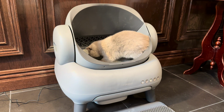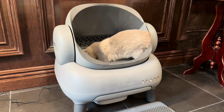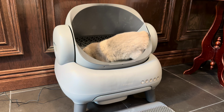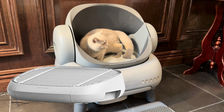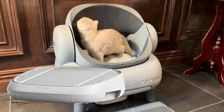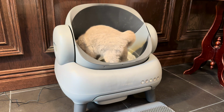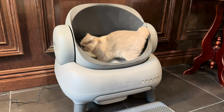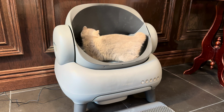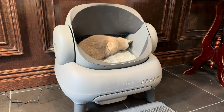With the open top being such an important feature to me, I really have no complaints in the size department. The higher entry point may be more difficult for elderly cats that may have trouble climbing. They offer an additional step that you can purchase, but for most cats the height is fine, as jumping comes naturally to cats. I personally have not had any issues with height, and my cats range from 5 months to 14 years old.